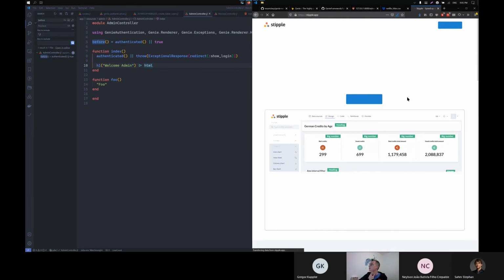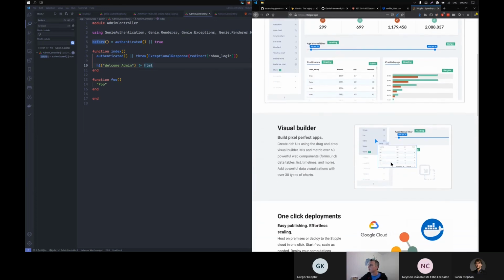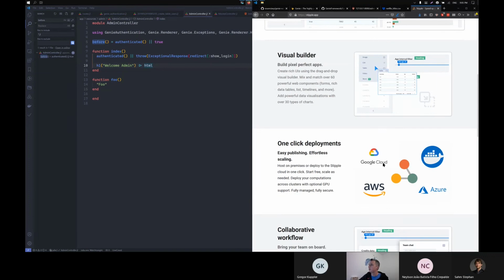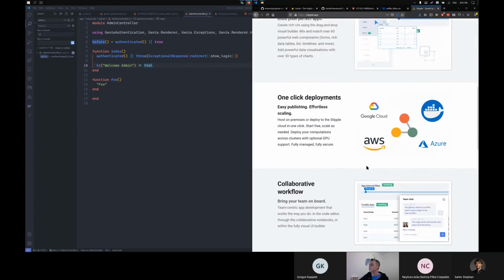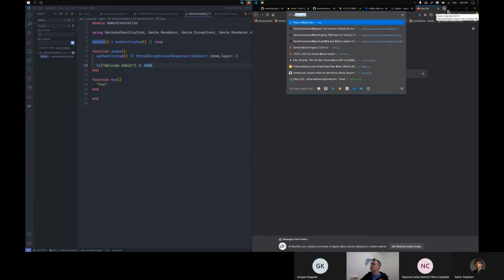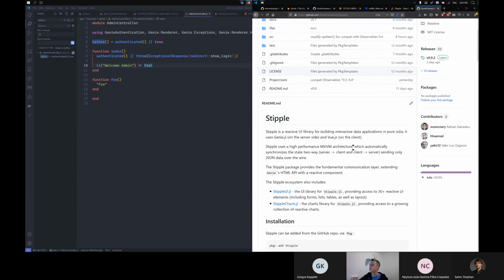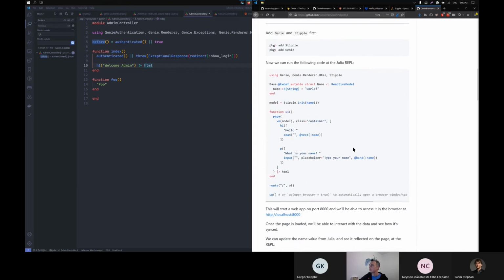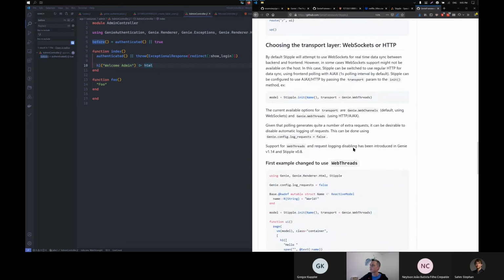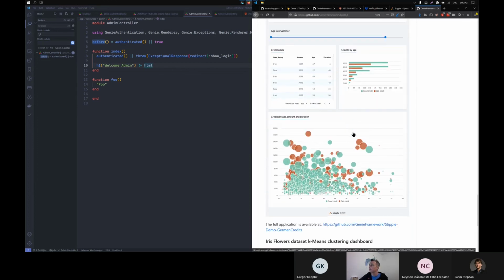This is the page of the project. This is still a work in progress, but this is how it's going to look. It's also going to provide a very easy way to deploy this application on the cloud. And then we'd like to add additional features. For now, the project is open sourced here in its current state. There are a series of demos. I showed off Stipple a bit at JuliaCon last year in 2020. It can already be used to create this kind of highly interactive data dashboards, and they can be tried out.